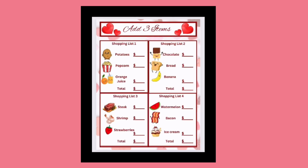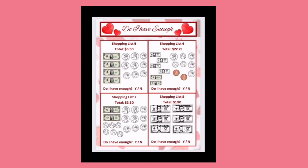Next, I have 12 different shopping lists for you, divided up into categories. The first 4, your child is going to practice adding 3 items. Now, you can use the actual prices if you want that were on your receipt. You can also make up your own prices to make it as challenging or as easy as you would like for your individual child. The next 4 shopping lists are simply, do I have enough?